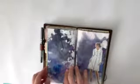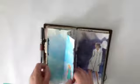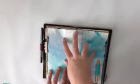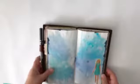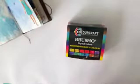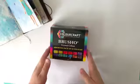I will flip to the back where I haven't written anything as of yet to briefly show you some of the blank pages before the pen, because I do prep the pages first because it links with a couple of my other favourite supplies that I'm going to mention. You can see I have the colours on the pages. I like to do a splodging method using my next favourite item, which is Brusho Crystal Colours. Maybe I'll put that in the middle.